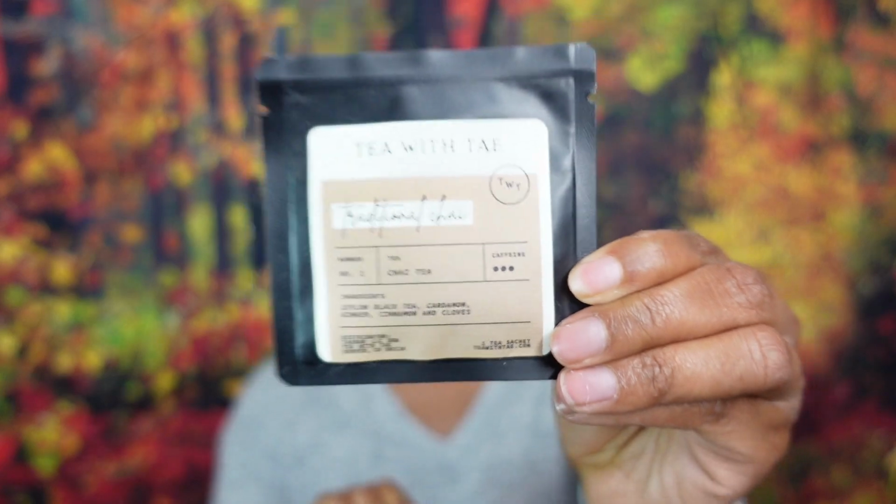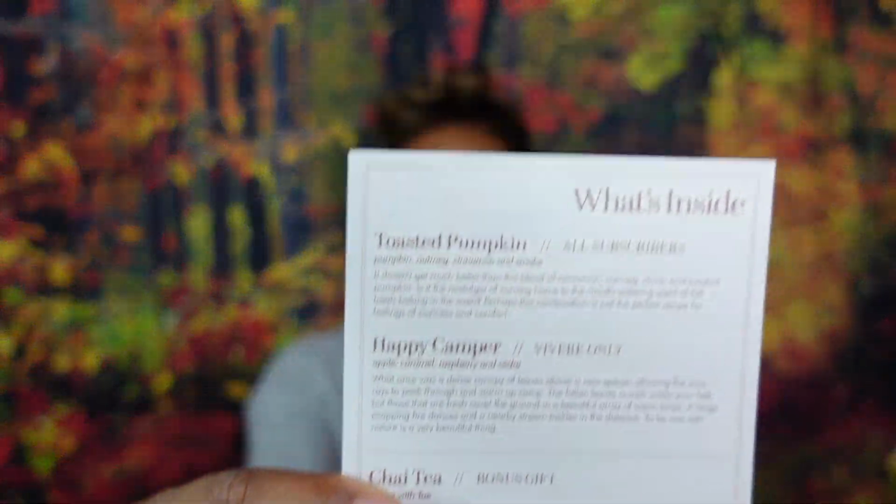I like that. And my bonus, I got a packet of tea. This one also came in here. It's called Tea with Tay, traditional chai. Okay, this is nice. This is based out of Denver, Colorado. So that's cool. Now here's the card to give me the formal write-up about everything, which I do like, so I have more information to share with you all.